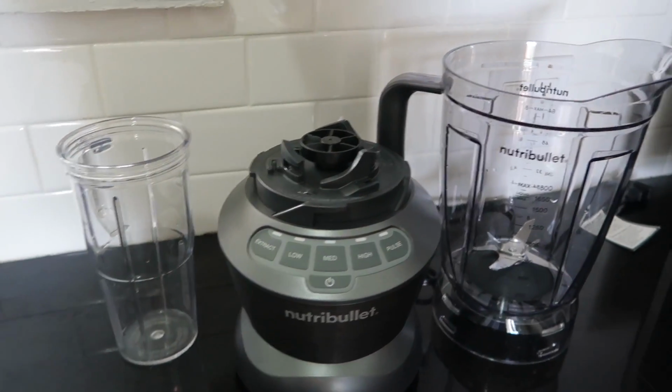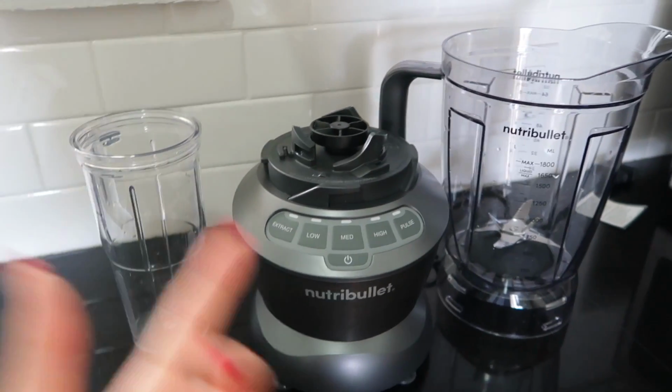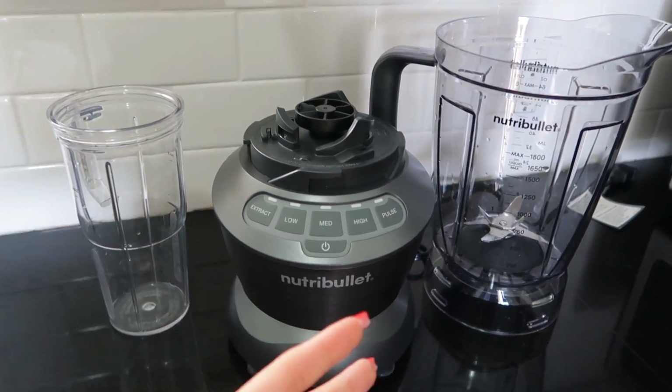It's a 2-in-1 blender. It's 1200 watts, so it's super powerful. And you can make so much more than just smoothies with it. You can make soups, you can make dips, you can make sauces, acai bowls.